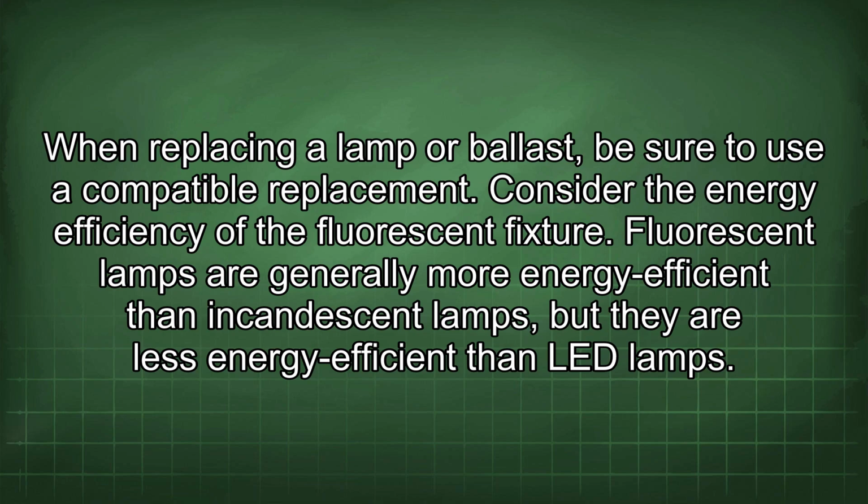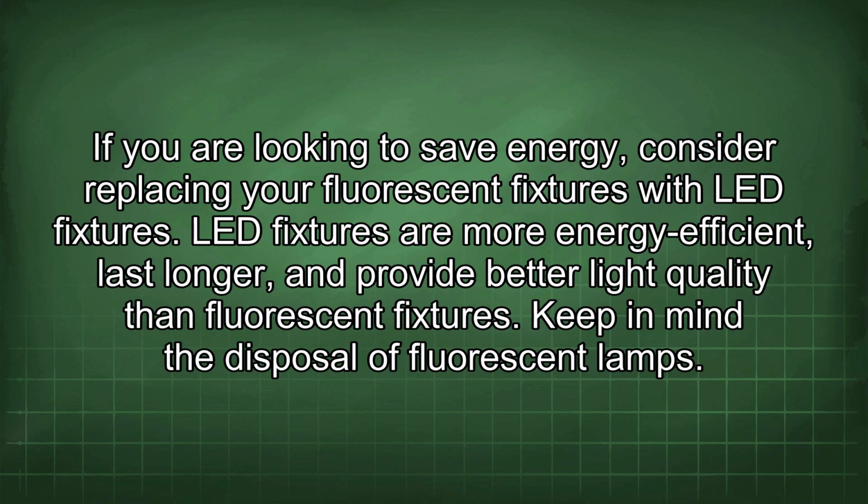Consider the energy efficiency of the fluorescent fixture. Fluorescent lamps are generally more energy efficient than incandescent lamps, but they are less energy efficient than LED lamps. If you are looking to save energy, consider replacing your fluorescent fixtures with LED fixtures. LED fixtures are more energy efficient, last longer, and provide better light quality than fluorescent fixtures.